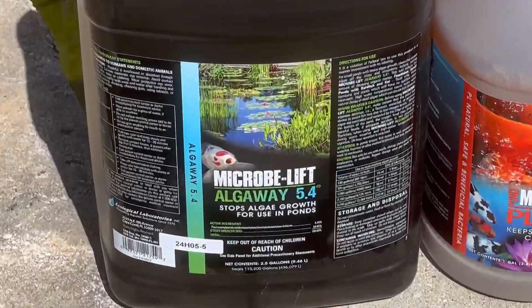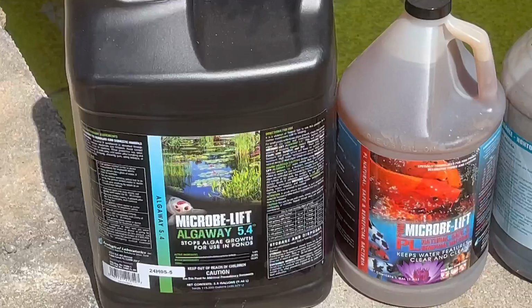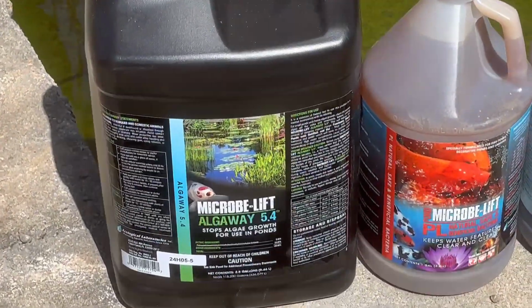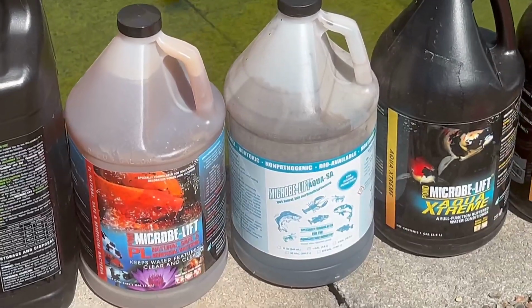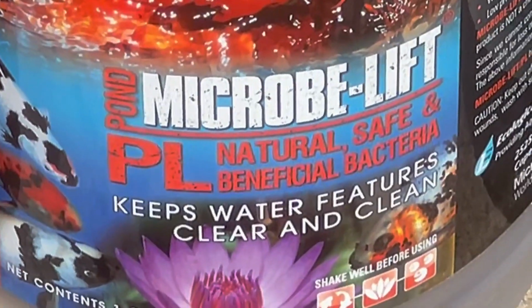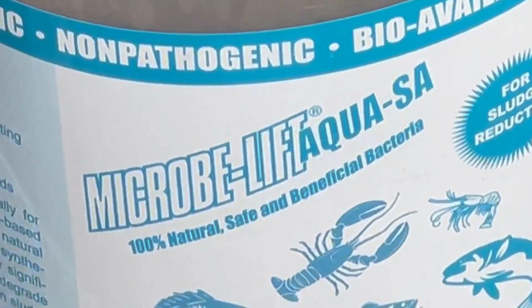I start off with MICROBE-LIFT Algaway. Even though I do have the sunshade cells that provide shade, algae still builds up in the pond, so I use this once a month. I use these 2 products once a month too as well. This is MICROBE-LIFT PL, beneficial bacteria, and MICROBE-LIFT SA, which is sludge away.